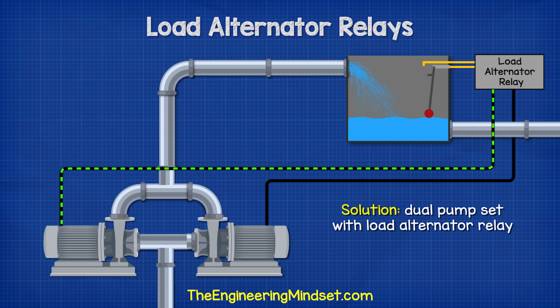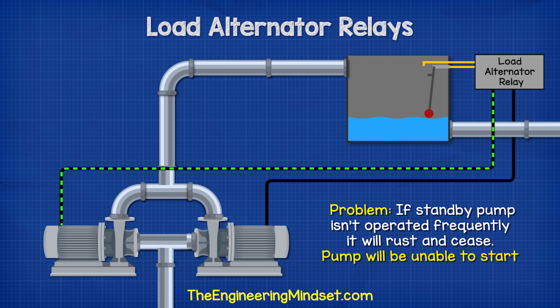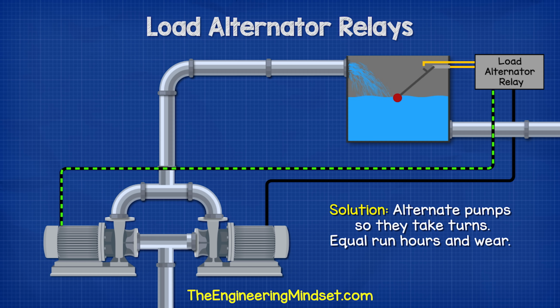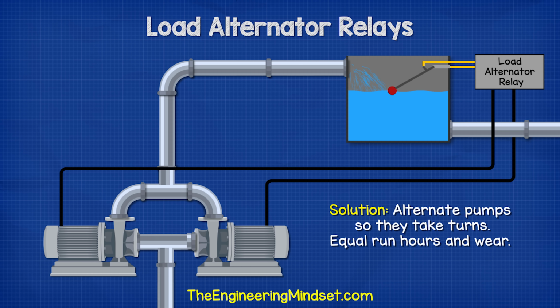The problem we now face is that if the standby pump hasn't operated in a long time, the bearings will have seized and the internal parts might have rusted, so the backup pump will not be able to start. To stop this from happening, we can alternate the control of the pumps so that they take turns. The pumps will then have nearly equal run hours and the wear will also be equal.